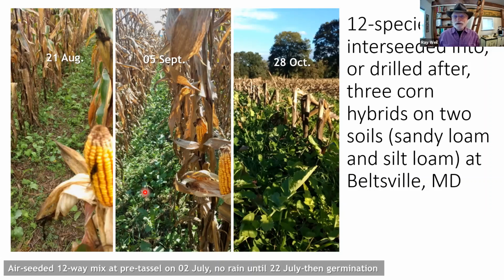What you see in the pictures here are the early interseeded cover, where the seeds were broadcast around the 1st of July, but they really didn't germinate until the end of July when we got some rainfall. This is what they look like in mid-August, a few weeks later in September, and after harvest in October. So this experiment was done on 2 soils, a very sandy soil, almost a loamy sand, and a silt loam with much more clay in the profile.